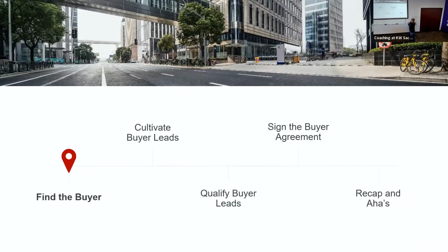Okay, so this is finding the buyer, the process of, you get a phone call or you're calling somebody and you get a lead. So you find the buyer, you want to cultivate the buyer, and that's when you're doing your pre-screening with them. Anybody can call you and say, I want to buy a house, but if they don't have a job and a credit score of 400, you know what I mean? You want to get to know the person, ask what their needs are, and make sure they're looking in the area that you serve.